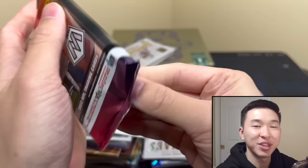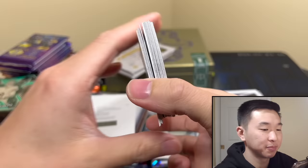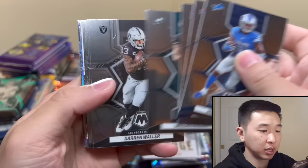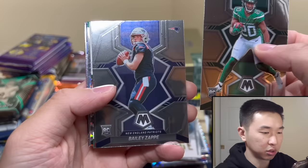I thought it might be Fields because that's the only guy I could think of. Jalen Phillips. No. All right, let's keep going. Might be an autograph here. And, oh, okay, Breece starting here. I need to move that stack. Might have to do a little clear out anytime soon. Zappy, Daxton Hill. I don't know.